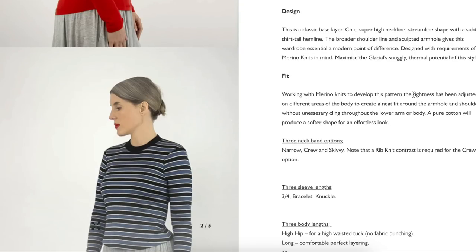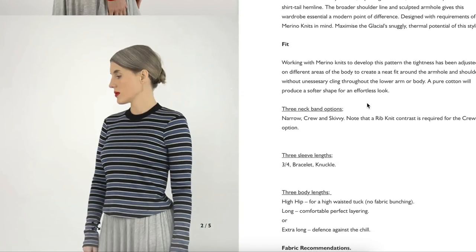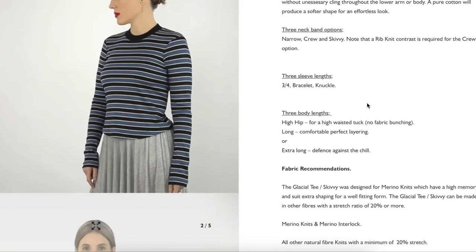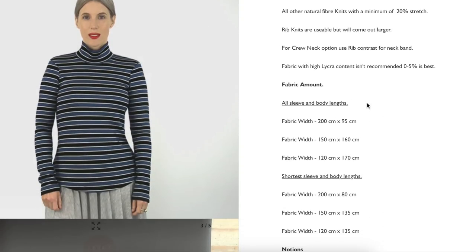And then in the fit section, she talks about the tightness being adjusted on different areas of the body to create a neat fit around the armhole and shoulder without unnecessary cling throughout the lower arm or body. I would never have considered any of that. I guess that's why I'm not the designer. But yeah, it does look good.